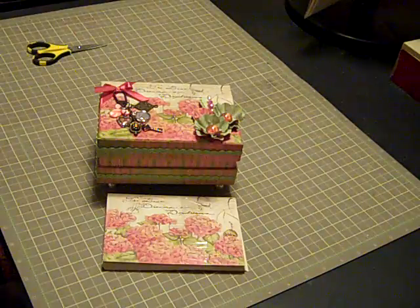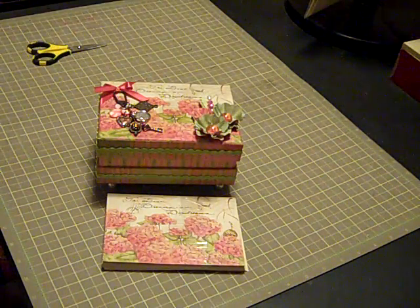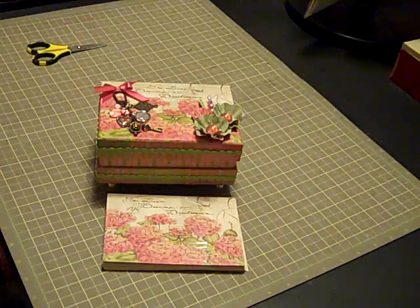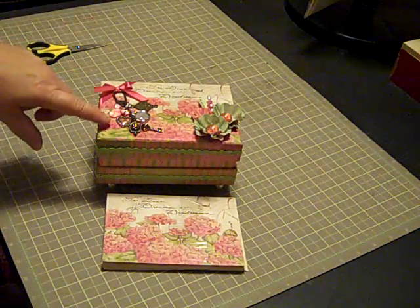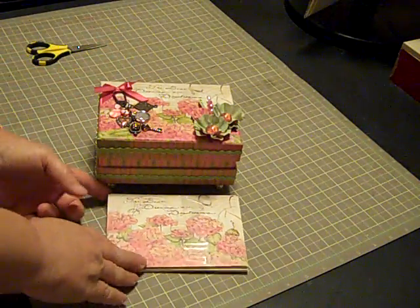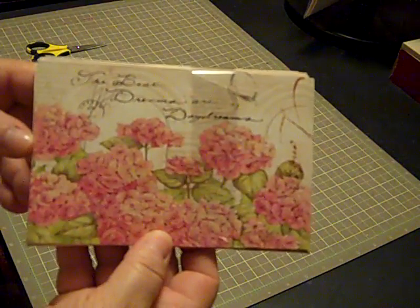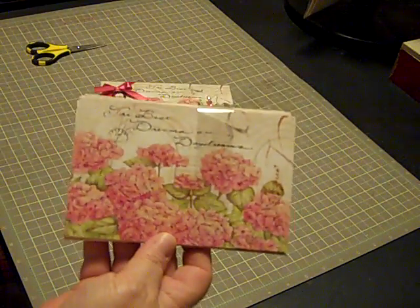This is my little entry. Nothing like that Eiffel Tower, boy, but I was absolutely inspired. I went into Marshall's and I saw this box that was not embellished. It was a box of note cards, and these are the note cards. If you can see these, they say the best dreams are daydreams. And I just loved them.